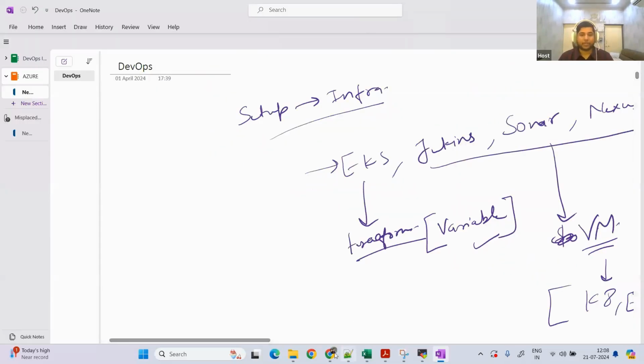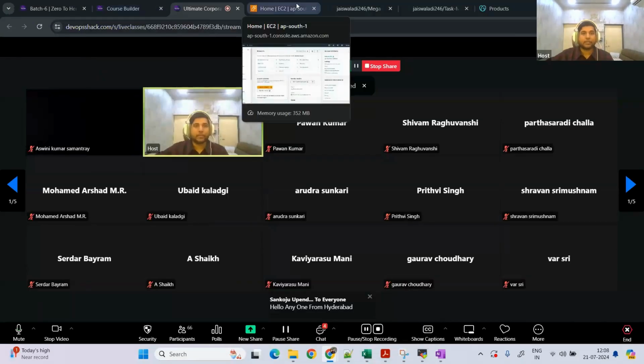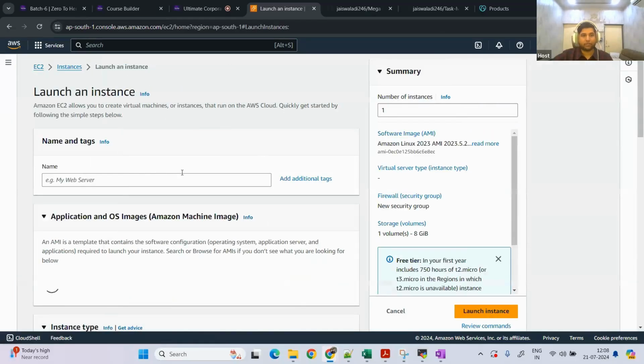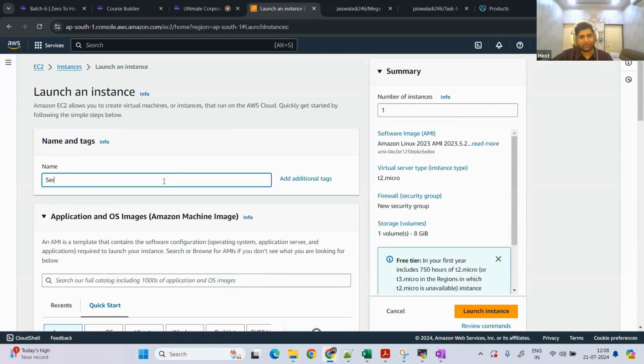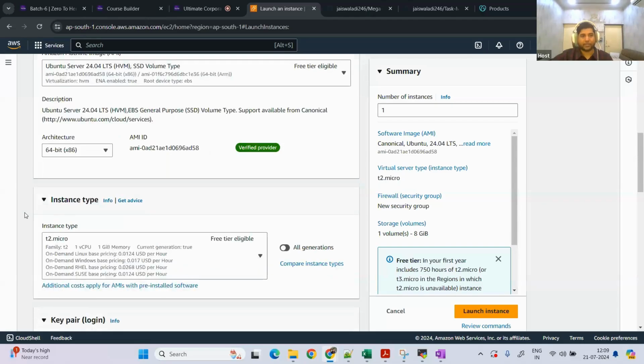So first of all, in order to run Terraform commands, we need to have a virtual machine, because that is exactly where we are going to run the commands. You can run it on local also, but I prefer to do it on a separate machine. I'm going to create one machine and call it server. I'm taking an Ubuntu machine, the LTS version, which is one of the latest and has long-term support as well.